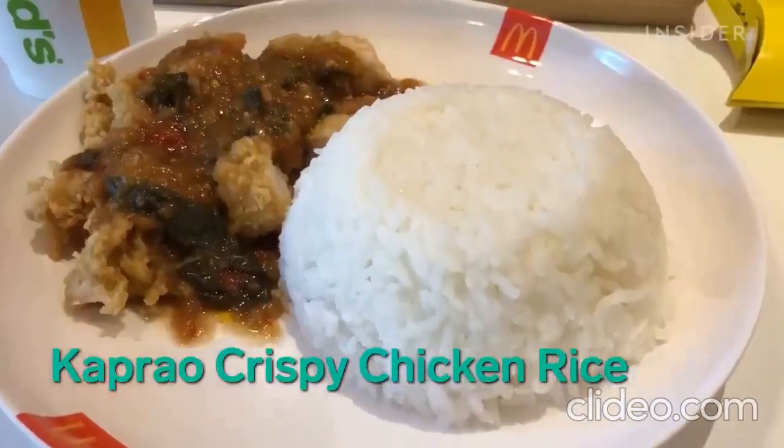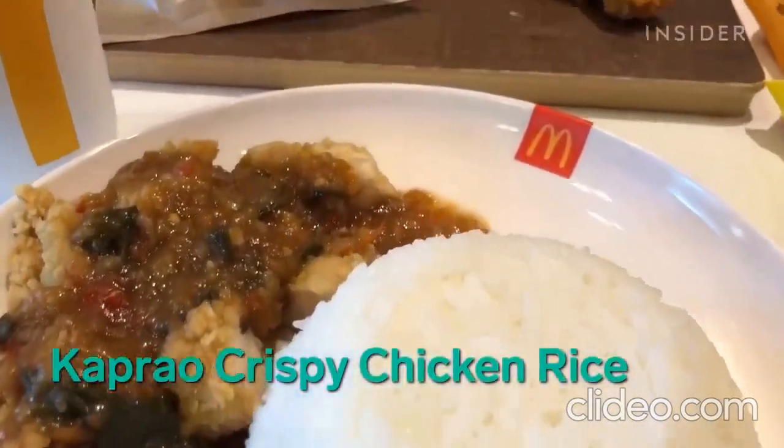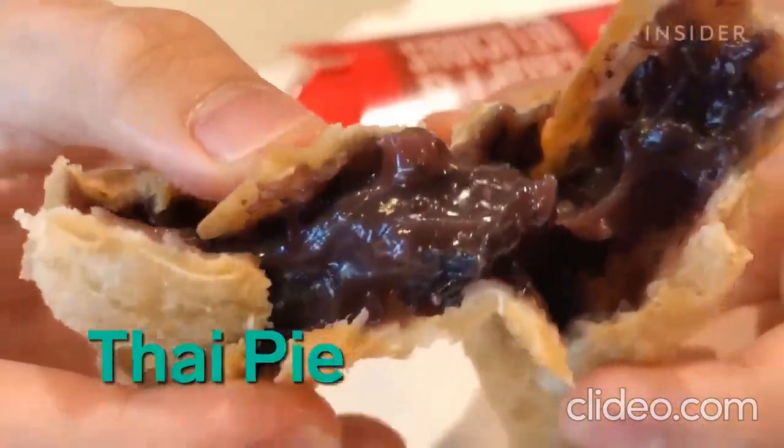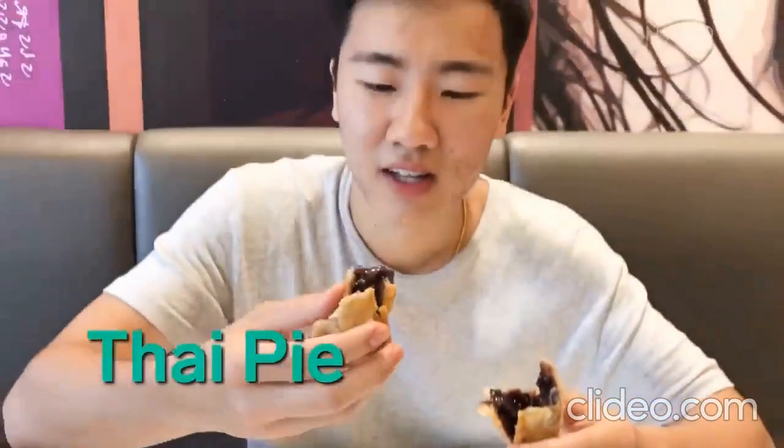You can get a really good kick of heat with Thailand's Kaprao crispy chicken rice. It's rice served with chicken curry. It's actually really good. It's like sweet and spicy, but honestly, you wouldn't think it came from McDonald's. And for dessert, try its Thai pie. It's stuffed with black sticky rice and young coconut that oozes when you bite into it.